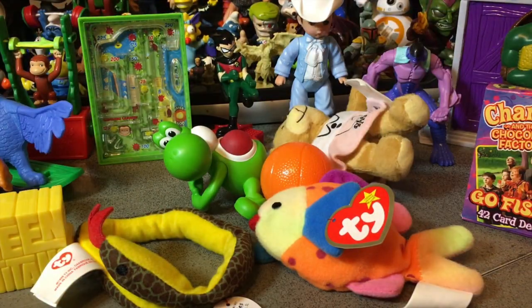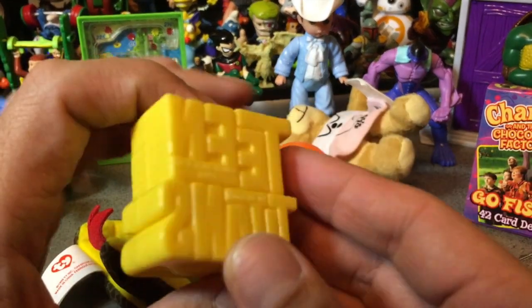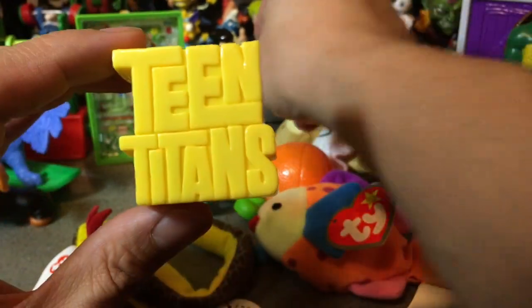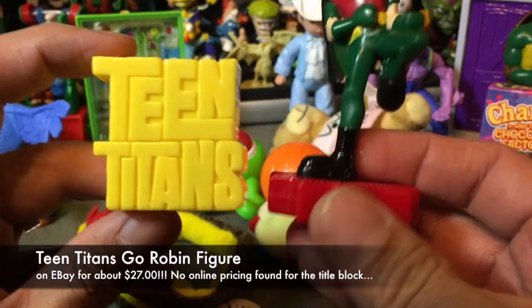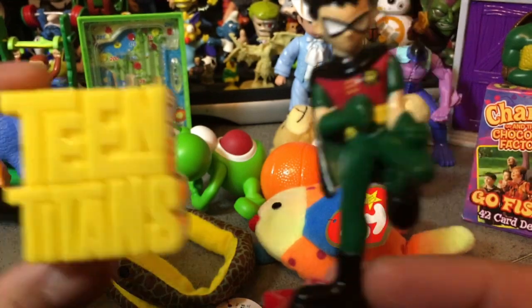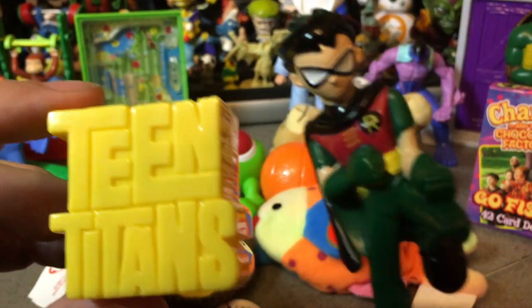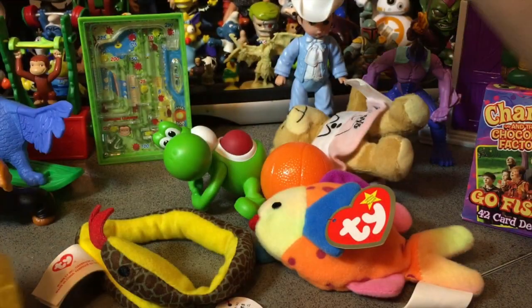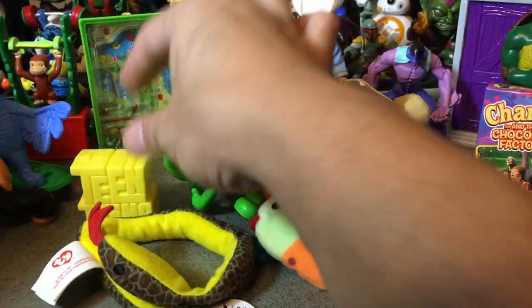Now, Robin in the background, I've hauled before as a Teen Titans toy, but I've never actually seen the matching Teen Titans logo. So this is actually from the Teen Titans animated show, and this is just one of the many toys from that series. I think that's really cool, that I've now got something that complements each other. It almost looks like an intro to a show, doesn't it? That's actually really cool. So I'm really happy to find that. That's neat. You don't see unique items like that too often in any kind of thrift store haul.